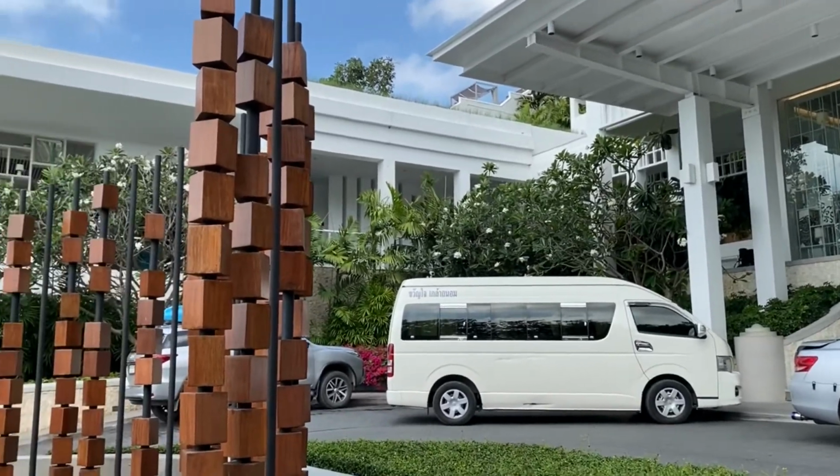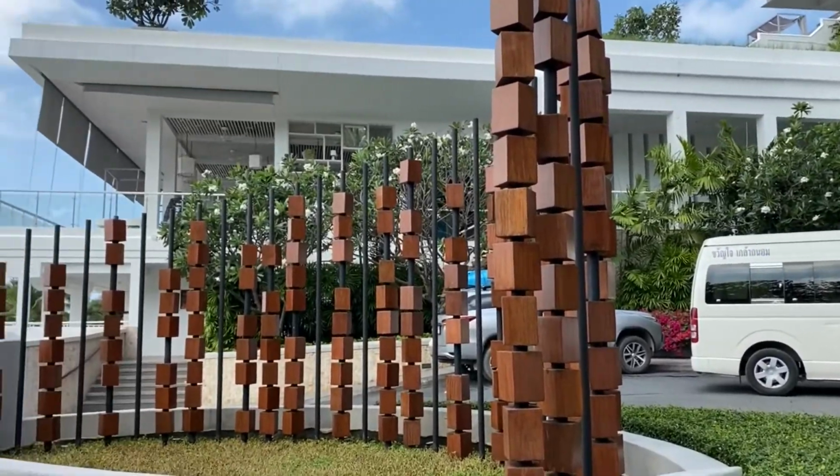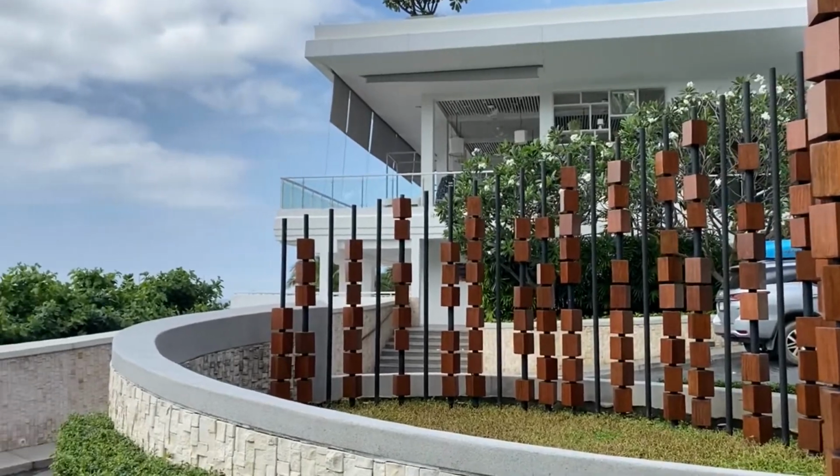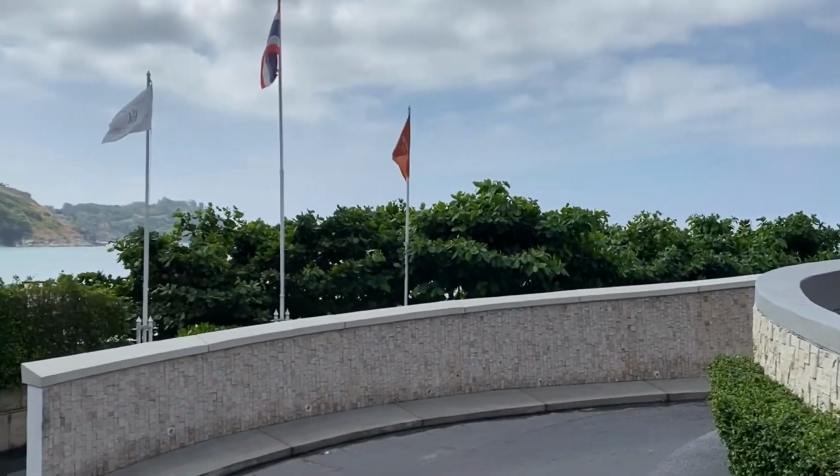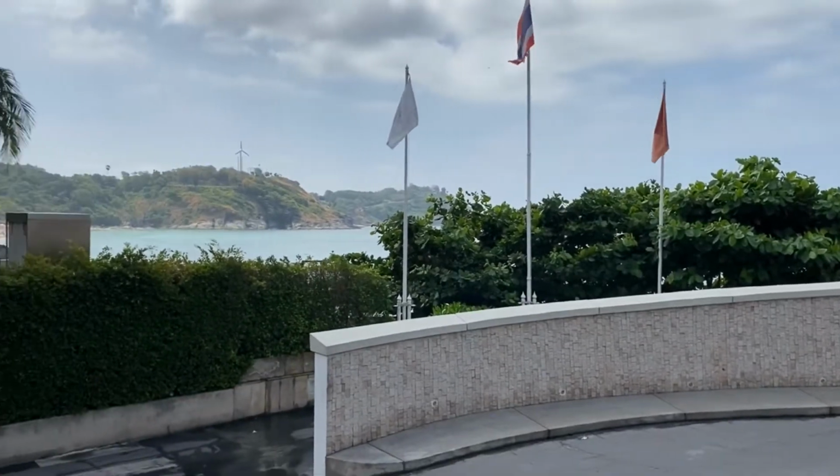The Nai Harn, a member of the prestigious Leading Hotels of the World, is situated in the south of Phuket, about an hour's drive from the airport. The stunning beach of Nai Harn is on the hotel's doorstep.